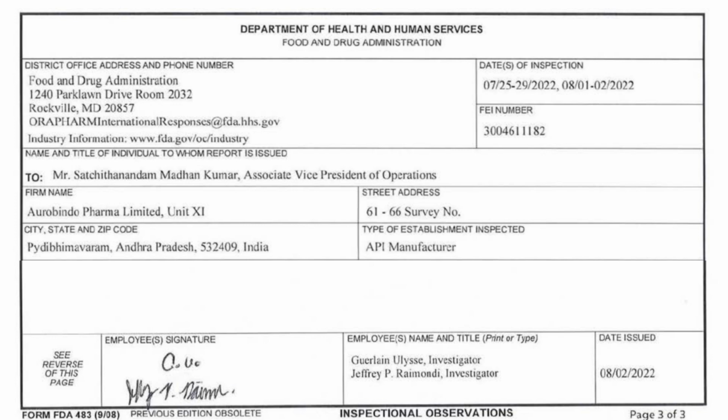In this video, we are going to learn about the Aurobindo Pharma 483 observations. As you might be aware, a couple of weeks back, USFDA issued Form 483 to Aurobindo Pharma Unit-11. And I hope those who are working in USFDA approved plants might be aware of this.